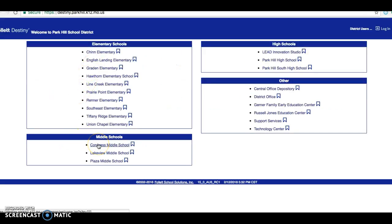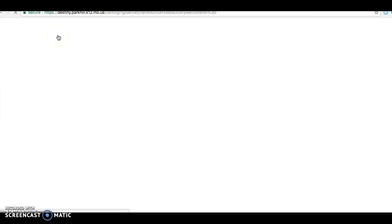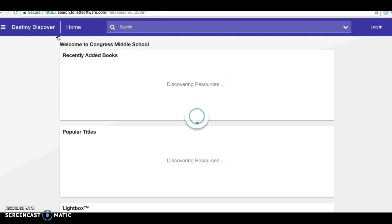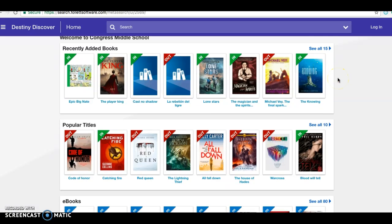And then go ahead and select our school, which is Congress Middle School. And the last step is to go up to the very top and select the word catalog. And that's going to open our library catalog. So in here you can do a lot of different searches to try to find different types of books you might be looking for. On the main screen you can see our recently added books. These are the newest books in the library.